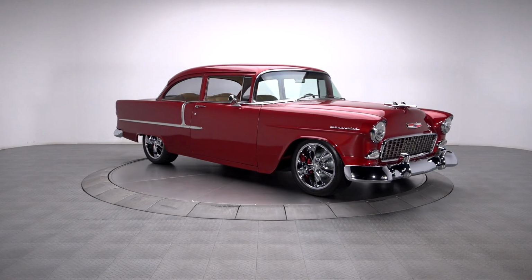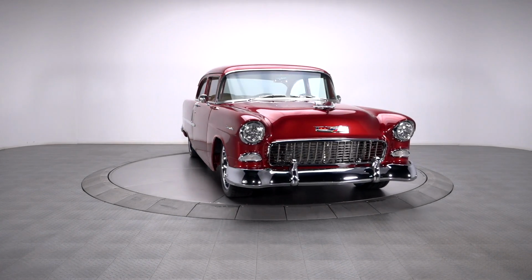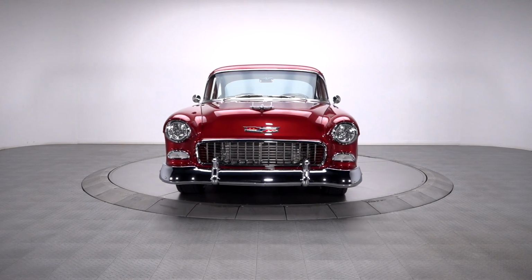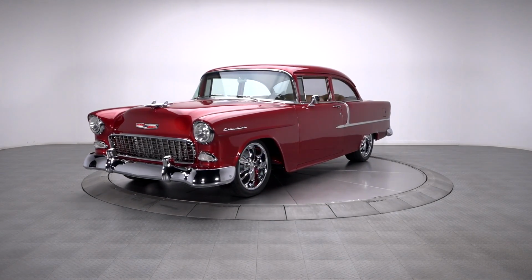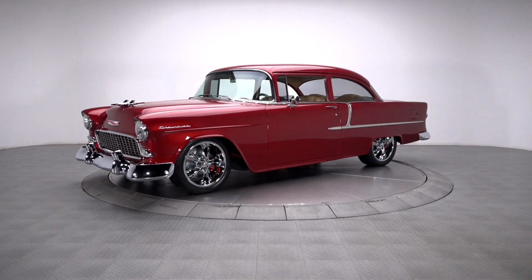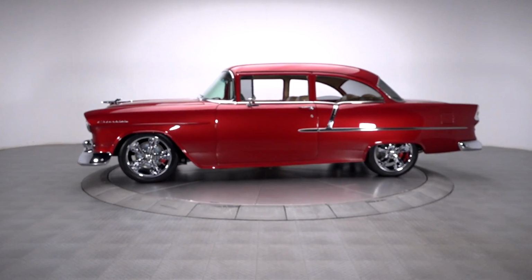This hot-rodded 1955 210 features plenty of modern must-haves, like air conditioning, supple leather upholstery, and Foose wheels. But items like an upgraded suspension, an LS3, and a smooth 4-speed automatic certainly underscore the fact that the car marches to its own beat.